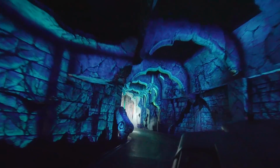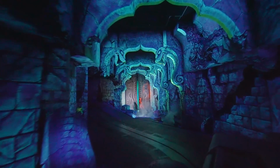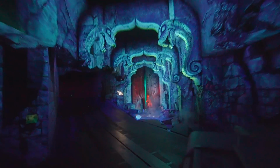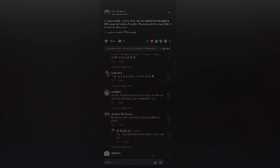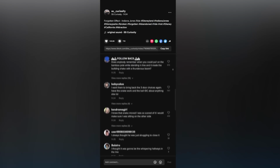It's no secret that the Indiana Jones ride at Disneyland really isn't in the best of conditions. Saying that the ride is poorly maintained would be a vast understatement. From spinning bugs to stage fright boulders, the ride has seen a major drop in quality over the last 10 years. In fact, it's gotten so bad that even the general public has started to notice the differences.